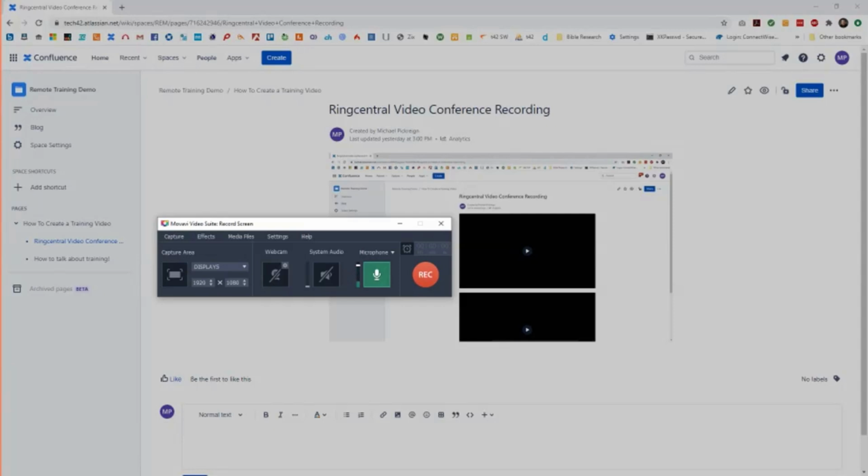And what it's going to do is it's going to record the audio if you want to do voiceover, if you want to do web camera so they can see you or not. But you can tell it to record a screen. So kind of similar to what we just did with the RingCentral, but maybe if you just want to do it standalone, you don't want to be on a RingCentral meeting or whatever, and you just want to record a process, right?